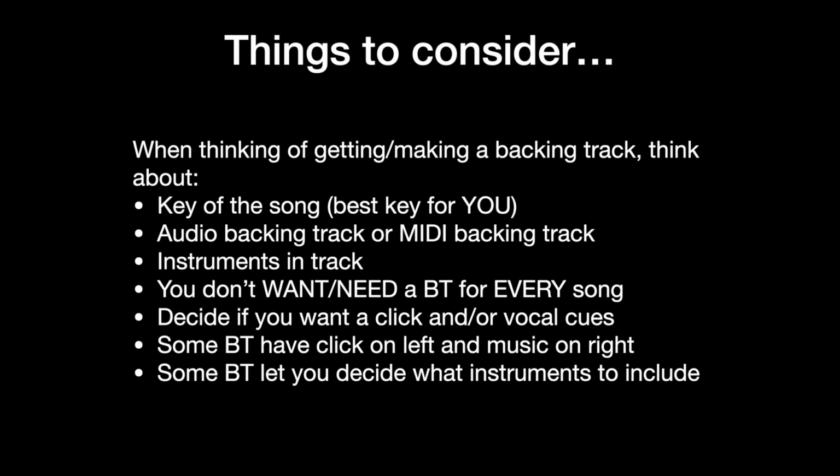Variety. You may come across some MIDI tracks that have a click in them or vocal cues, and especially in the praise and worship market, they do a lot of this because they're dealing with musicians who need a lot of direction. It's up to you whether you want to use in-ear monitors and have a click in your ear all night. Personally, I can't stand that, nor would I want somebody talking to me telling me when the verses are. Your mileage may vary.